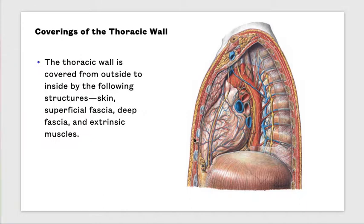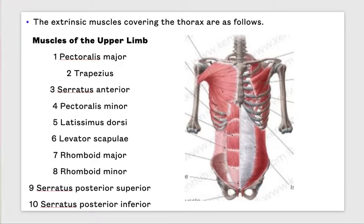Now, covering of the thoracic wall. The thoracic wall is covered from outside to inside by the following structures, that is the skin, the superficial fascia, the deep fascia, and the extrinsic muscles. The extrinsic muscles covering the thorax are as follows. Muscles of the upper limb, we have the pectoralis major, the trapezius, serratus anterior, pectoralis minor, latissimus dorsi, levator scapulae, rhomboid major, rhomboid minor. Then we have the serratus posterior superior and the serratus posterior inferior.